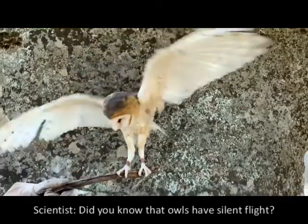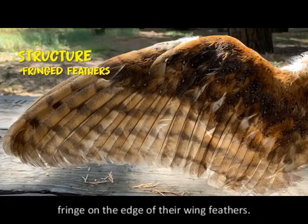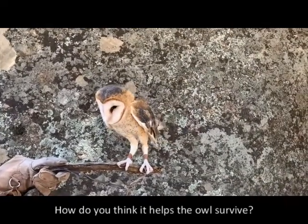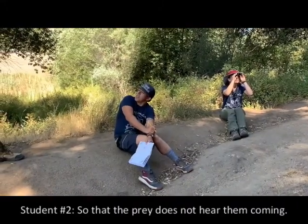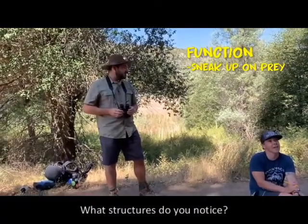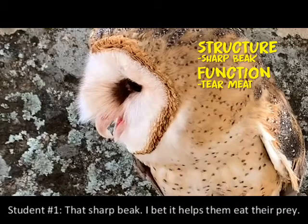Did you know that owls have silent flight? The structure that helps them do that is this fringe on the edge of their wing feathers. What do you think is the function of silent flight? How do you think it helps the owl survive? So that the prey does not hear them coming. Exactly. Now look at the owl's head. What structures do you notice? That sharp beak. I bet it helps them eat their prey.